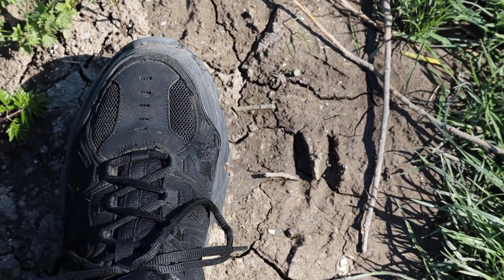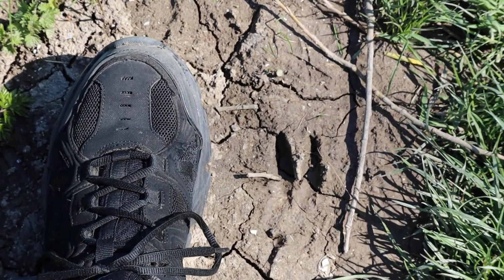Here's some more evidence of deer. Their tracks are made of two separate hoof prints that combine into a heart shape.